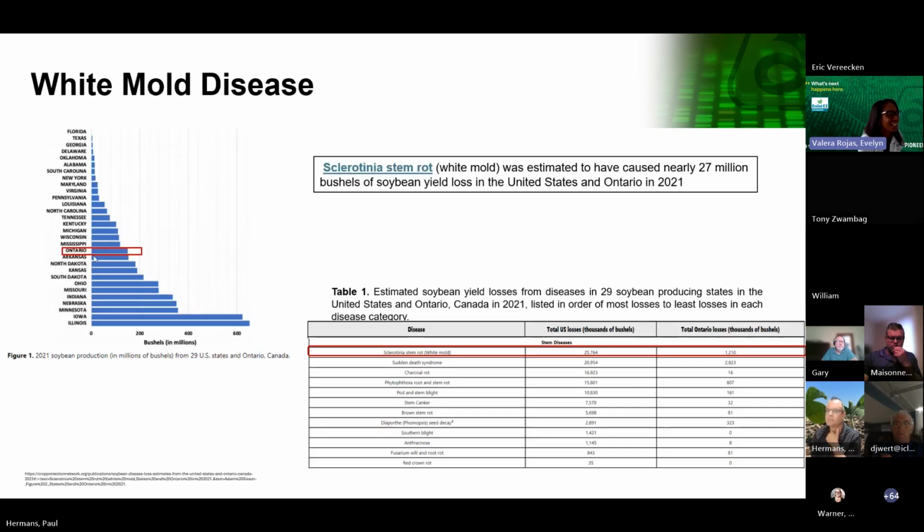I have highlighted Ontario there in the graph on your left. I also wanted to point out that when they did a survey on diseases, they classified them into stem diseases, leaf diseases, and so forth. For the stem diseases, sclerotinia stem rot, white mold came at the top of their list. So it was the most devastating disease back in that year. But I also want to point out that sudden death syndrome comes at a close second there, and so do charcoal rot and Phytophthora. So even though this seminar is focused on white mold, there are other stem and foliar diseases that are very important for this part of our geography.